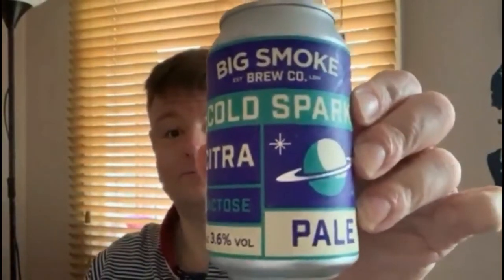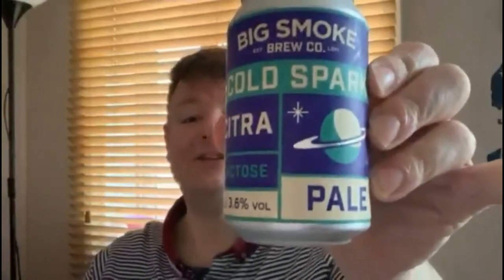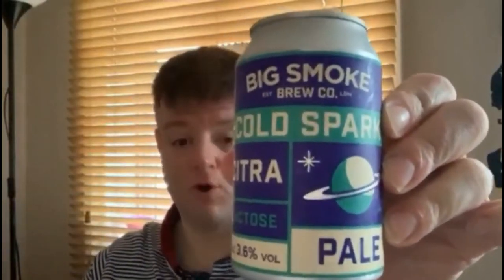Tonight we are tasting Cold Spark from Isha's own Big Smoke Brewery. Like me, this beer is Isha born and bred, and I'm hoping this will deliver. It's the Big Smoke Brewery, now based at the Sandown Industrial Estate in Isha, not 5 minutes from where I was brought up as a young whippersnapper, tormenting the streets.